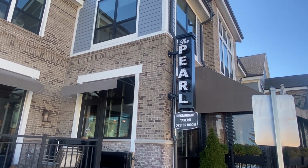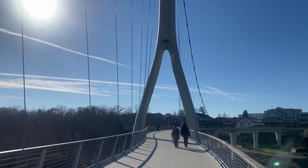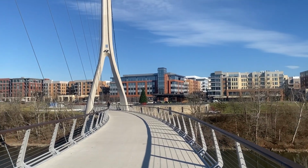And actually, they did something really smart when they put in Bridge Park: they have a pedestrian bridge over the Scioto River connecting Bridge Park to historic Dublin. So if you start on one side of the river, nothing stopping you from getting to the other side.